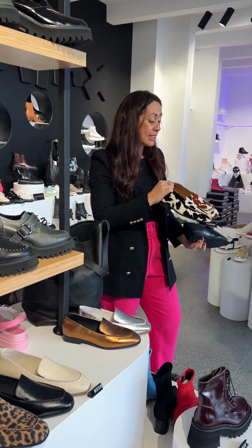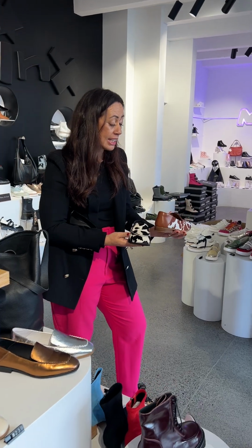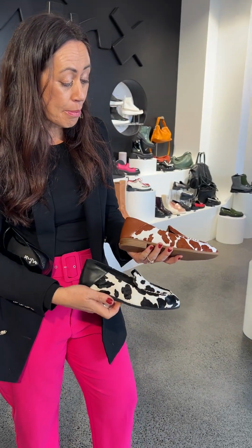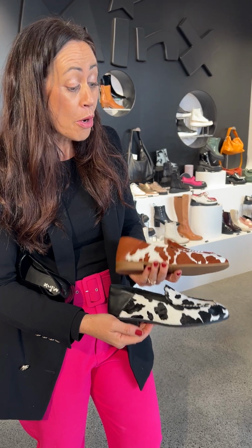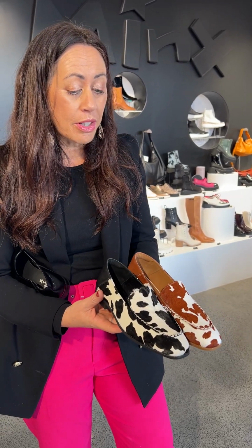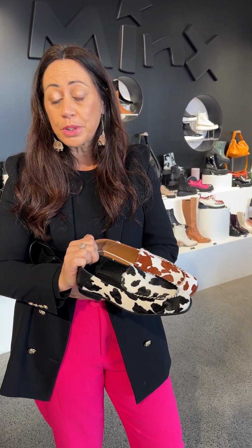Like, how amazing is this? This is a Minx exclusive, ladies. This was a little number that Cush did while she was up in China with her factory. We didn't even know about them until they got here, and oh my gosh, talk about hitting the trend time, bang on. Yes. This is everywhere. It's so beautiful, so soft, and just the most amazing shoe.